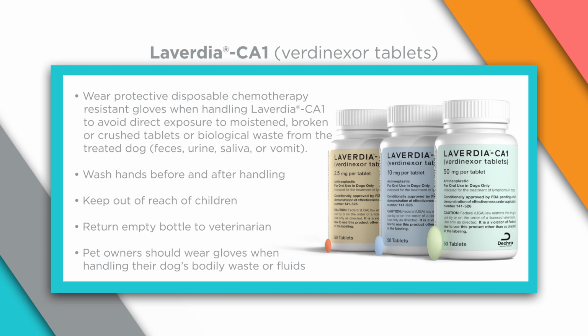But of course, some important points we would always want to make sure and cover with owners: they should wear protective, disposable, chemotherapy-resistant gloves when they're handling Laverdia CA1 and avoid direct exposure to moistened, broken, or crushed tablets or biological waste from the treated dog, like feces, urine, saliva, vomit. Always make sure they're washing hands before and after handling the tablet. Keep it out of reach of children. Return that empty bottle to the veterinarian so we can dispose of it properly. And of course, it can't be overstated: pet owners should absolutely be wearing gloves when they're handling their dog's bodily waste or fluids.